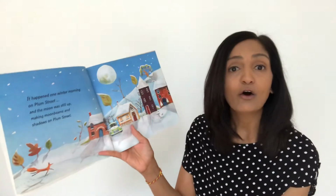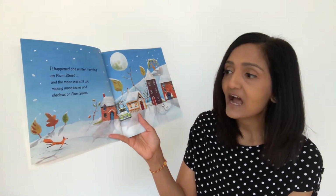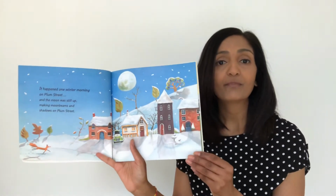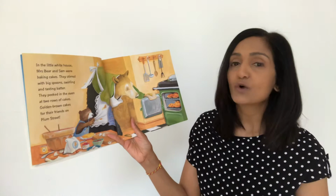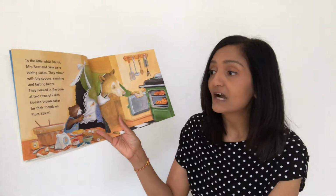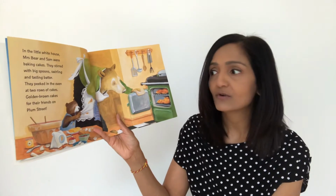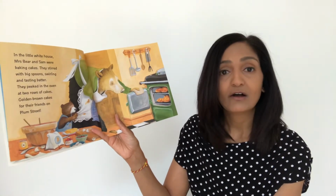It happened one winter morning on Plum Street, and the moon was still up, making moonbeams and shadows on Plum Street. In the little white house, Mrs. Bear and Sam were baking cakes. They stirred with big spoons, swirling and tasting the batter. They peeked in the oven at the 2 rows of cakes. Golden brown cakes for their friends on Plum Street.